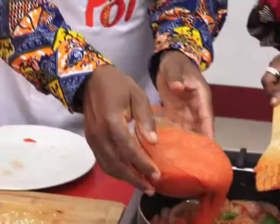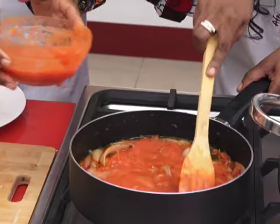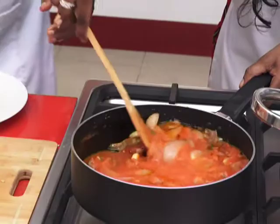Okay, we are adding a blended tomato to it. I think you can use all. Okay, this is our blended tomato. It's just too sure it's good.